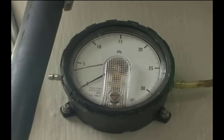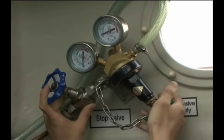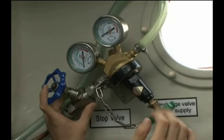While observing the secondary pressure gauge level on the low pressure side of the air regulator, adjust the pressure using the regulator's handle so that the in-boat differential pressure indicator shows a pressure slightly higher than the external air pressure. Check that the air is being discharged.